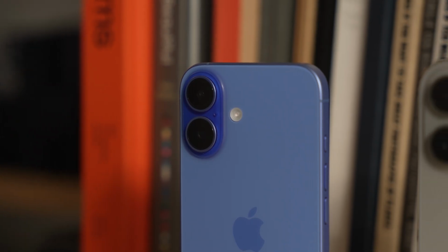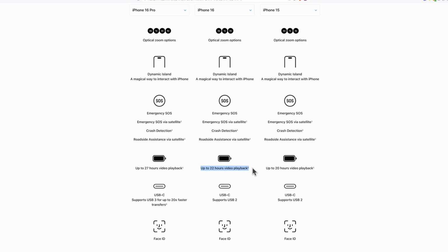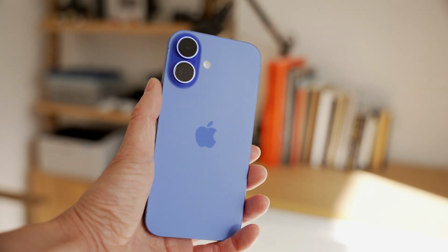So what are some of the new features you specifically get on the iPhone 16 compared to the 15? Well, now you get macro photography, which is quite nice. Battery life is improved slightly with an extra 2 hours compared to the iPhone 15, giving you 22 hours of battery life. You get the latest A18 chip. You get more vibrant colors compared to the previous generation.